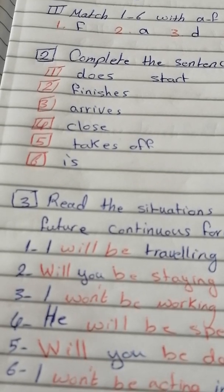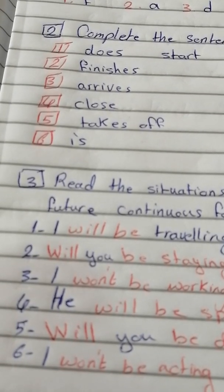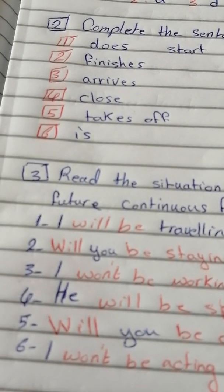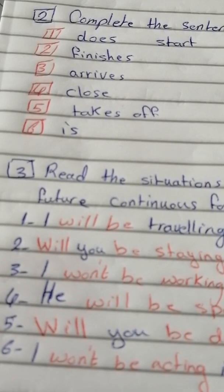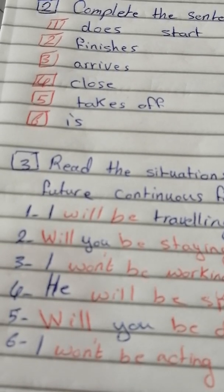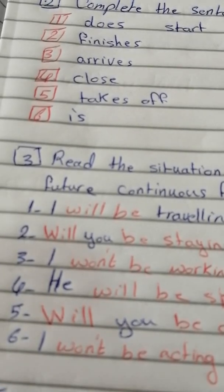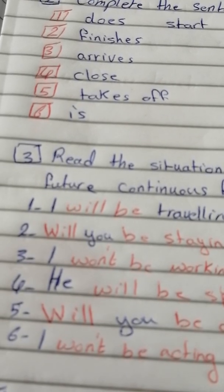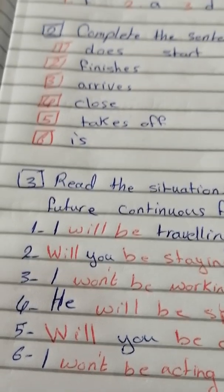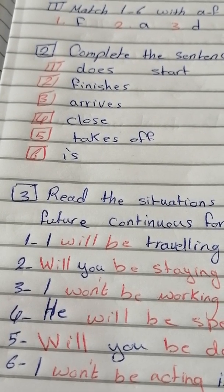The exhibition begins on 15th September and finishes on 20th December. I say finishes because I have to choose between begin and finish. I choose the verb finish because the exhibition is singular. I add es for finish. Okay. He's coming from London by train. It arrives at 7 p.m. It arrives because it is singular. Arrive will take s. Okay. The shops close at 10 p.m. next week. So the shops is plural, and for the plural, the verb base, close.